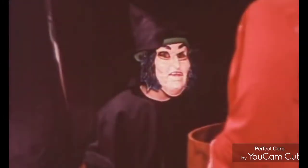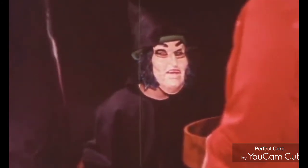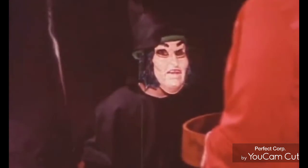But here's the scariest monster of all. Do you know why? This little witch doesn't know it, but she's taking some frightening chances of being hurt. Maybe badly hurt. Her costume is very, very dangerous. Can you see the things that make it dangerous?